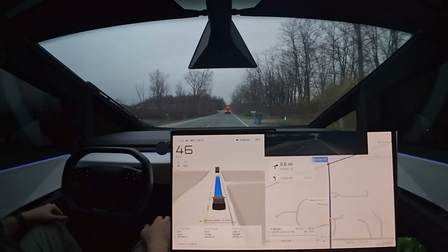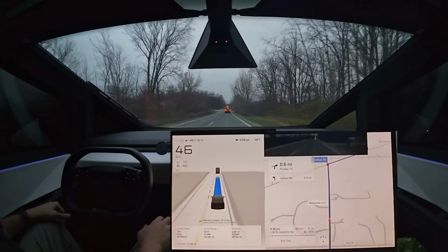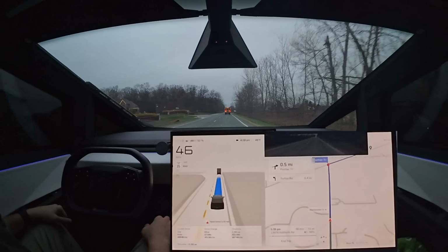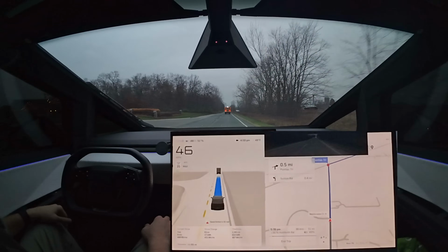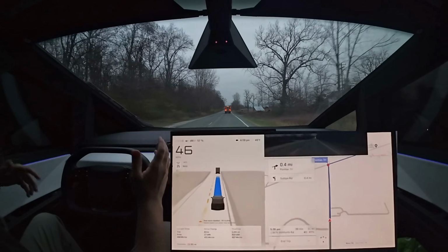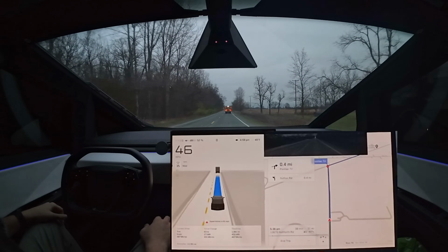But one of the main things we need here on Cybertruck is those speed profiles that we have on hardware 4, they make the experience so much better. So overall, we're gonna see tonight if the Cybertruck can drive me home. It's just taking me home tonight. Like I said, there's highway, off highway, there's gonna be some dirt roads and everything. And we'll see how it does.